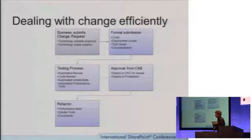Having test cases well documented, ideally automated, but that's a lot of work. But at the least, they should be well documented. They should be clear, concise test cases that can be run, and documentation needs to be up to date. So your functional specification needs to be right. You need to be able to make sure that the process is well understood by everyone. So once you've done that, you go into a testing process.